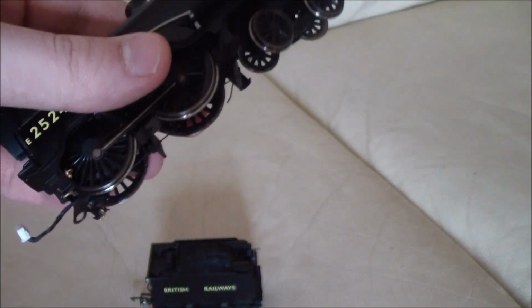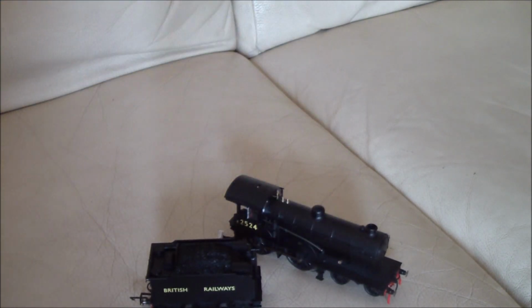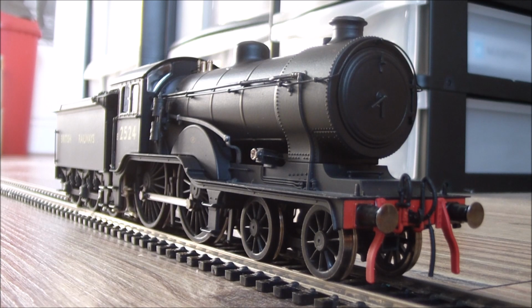However, we'll see whether the running disappoints me. Let's see her run. So here we have the Hornby D16 on the track, and wow, it does look really elegant. But anyway, let's select her number, which is number 30 in my case, and off she goes.